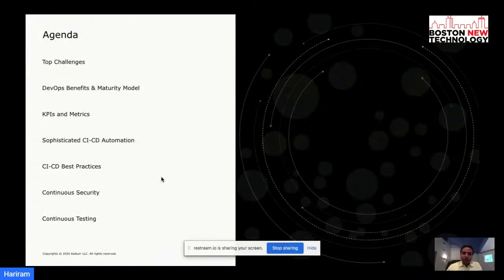In terms of the high-level agenda, I'm planning to cover the top challenges that the product leaders and other technology leaders face today with software product delivery. The high-level benefits as a model that we recommend for a good DevOps and CI/CD implementations. The kind of KPIs and metrics you can track, the kind of sophistication you should try to enable, some of the best practices around the CI/CD process, and a little bit of focus on security. So that's what I'm planning to cover today.